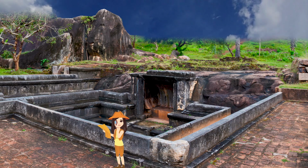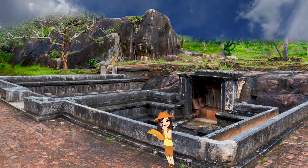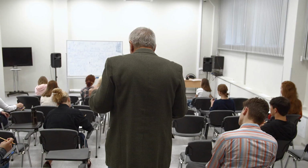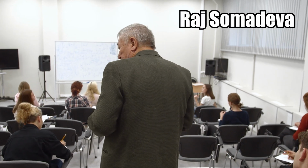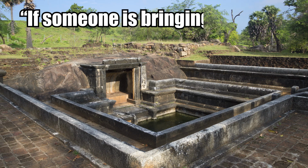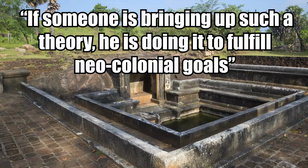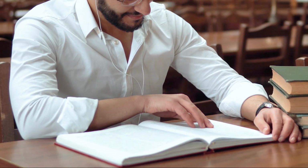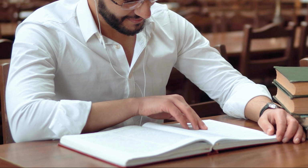Not only do such claims lack evidence, they have the harmful effect of invalidating Sri Lanka's unique history and cultural identity. In the words of University of Kelaniya archaeology professor Raj Somadeva, who spoke with the country's Daily News in 2011, "If someone is bringing up such a theory, he's doing it to fulfill neo-colonial goals. The meanings of the carvings and designs need to be studied and admired in their own historical and cultural context."